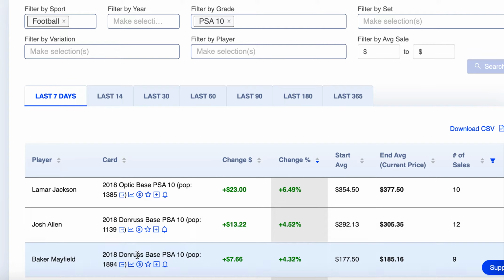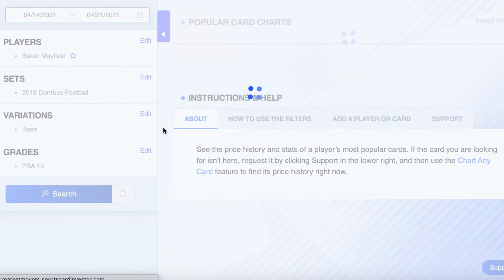Next on the list, Baker Mayfield again, 2018 Donruss, another card that I've recommended to the society and bought myself. Pop count of 1894, up 4% on the week. Let me pull up his chart.